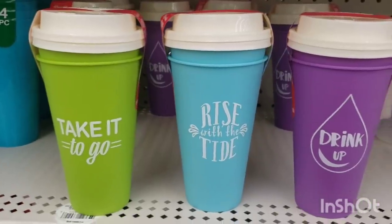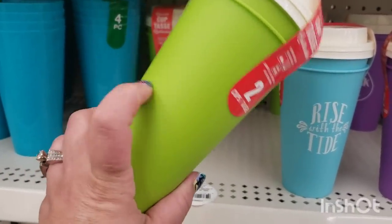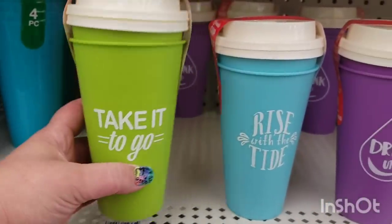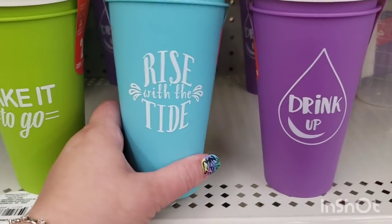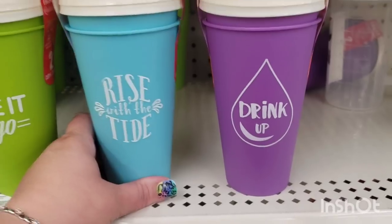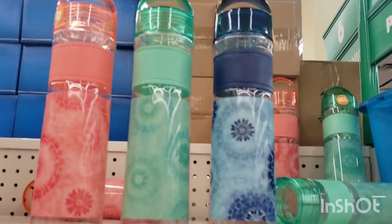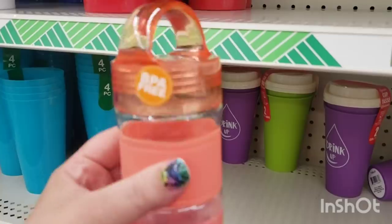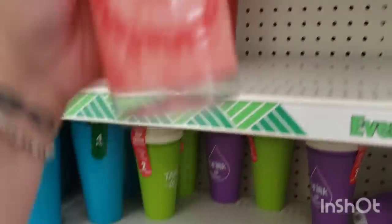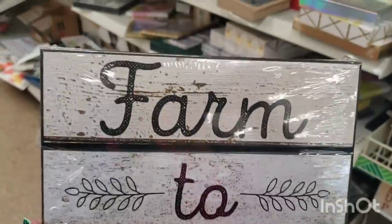I'm seeing these two packs of coffee to go cups in colors. I love them. They don't have them on both sides, but that's okay. It says take it to go, rise with the tide. You guys know I love that one, and drink up. They're all so cute. I've shown these water bottles before, but I'm going to show them some more because I just absolutely love them. They have a really wide mouth and they have this silicone grip, and they're tie-dye. Yep, tie-dye. They're beautiful.